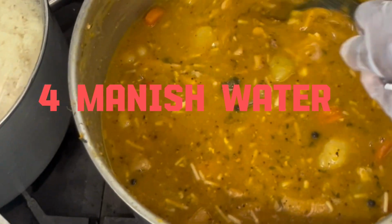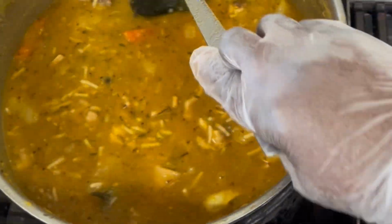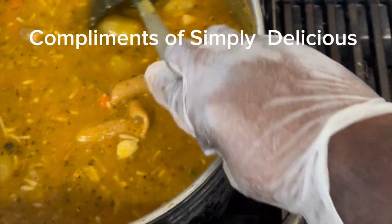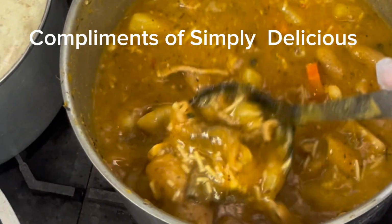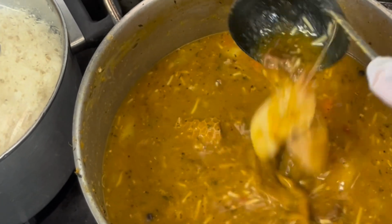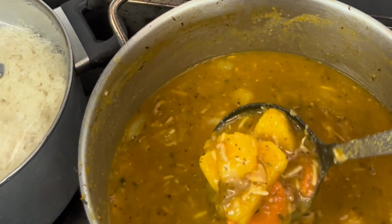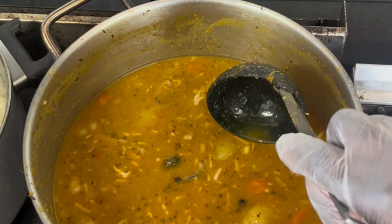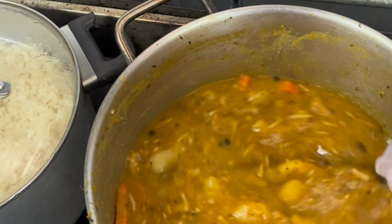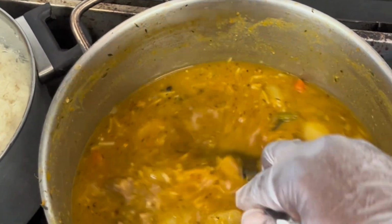Delicacy number 4, Manish Water. This is a soup prepared from goat head, goat belly, and believe it or not, the testicles. It's also prepared with lots of vegetables, small dumplings, green bananas, and the usual seasonings that you would add to your soup. Many people believe that Manish water is an aphrodisiac, and many people also believe that this is to be consumed only by men. But whatever you believe, it's a very tasty soup.